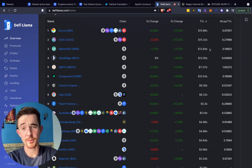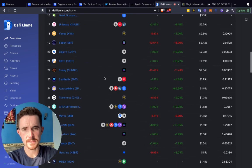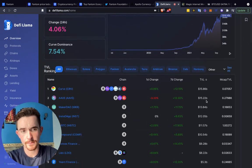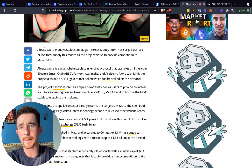So if they reach that, it'll be absolutely incredible because we're looking at a TVL of around $13.84 billion for MakerDAO versus, here we go with Abracadabra, only $1.81 billion. So in that case, we'd be looking at close to a 14x gain, which is pretty insane. So back to this article, Abracadabra Money enables users to provide collateral via interest-bearing tokens and borrow the Magic Internet Money stablecoin against their holdings. Abracadabra Money's stablecoin Magic Internet Money has passed the $1 billion total supply.